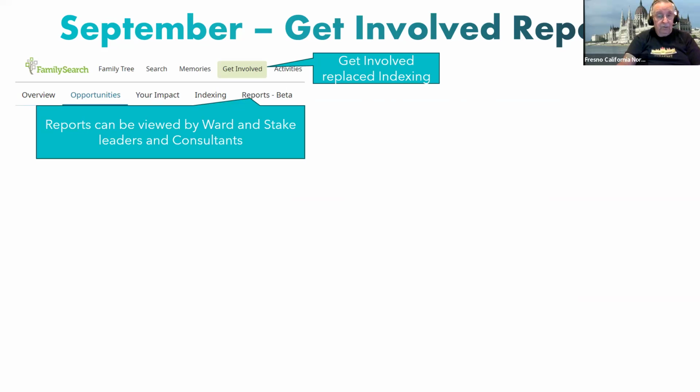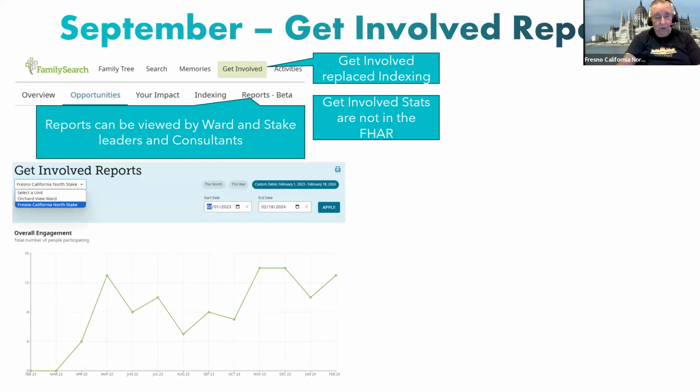And it now comes with reports that can be viewed by ward and stake leaders and consultants. And so there'll be some people that can't see these reports, but if you're a consultant, you actually can see this. This is not information that gets put on the family history activity report. This is being kept separate from the FAR report. So under those reports, you have a basic graph area like this, so you can show different graphs based on what it is you want to see.